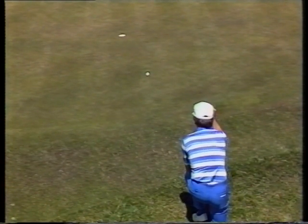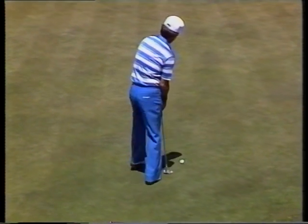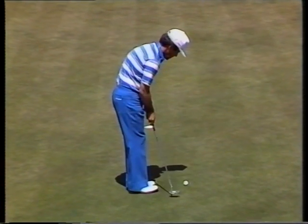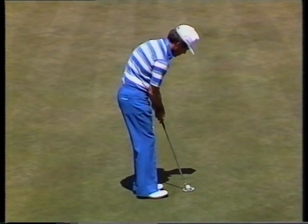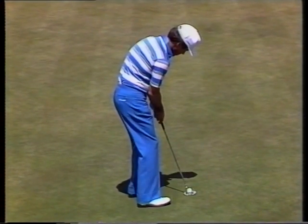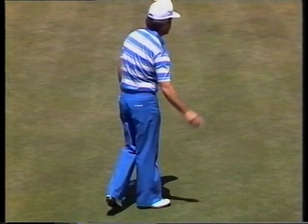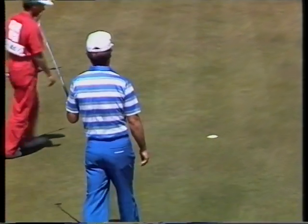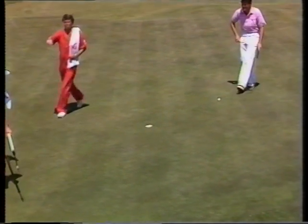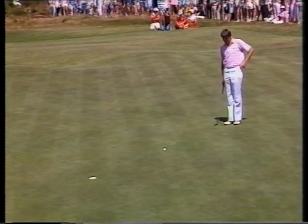Now he's getting a good worm's eye view up the slope. Now he'll have his practice putt. Practice swing. Two practice swings into the putt. Aiming to the right. Turn. And in. Well done. Well, it looks simple, didn't it? 32 for Terry Gale. Just one behind the leaders now at 5 under par.